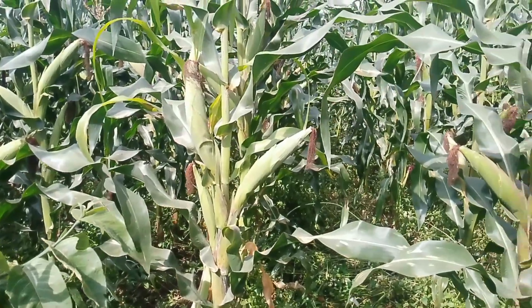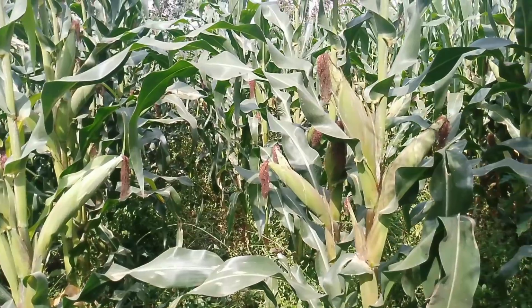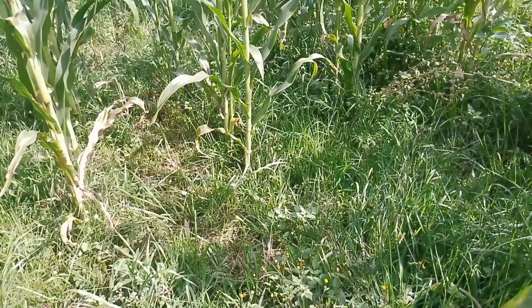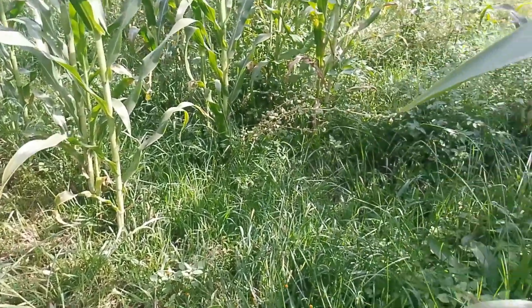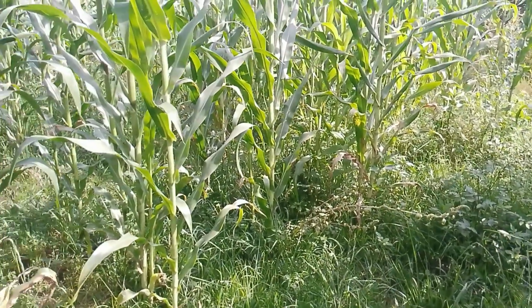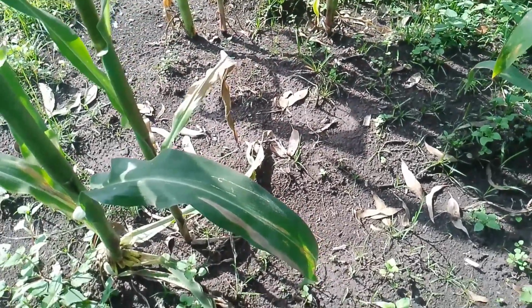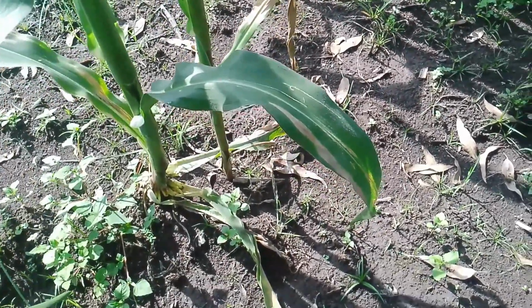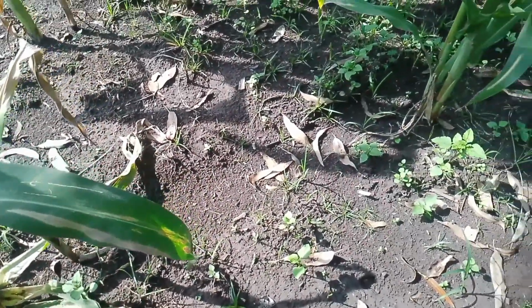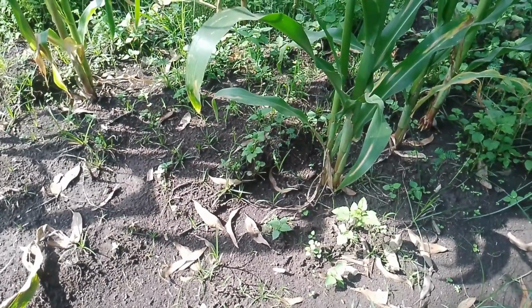However, not all plants get equal access to these resources. Some might be shaded by taller plants, while others might be in areas where water is scarce. These differences in resource availability can lead to variation in growth and productivity within the same species.